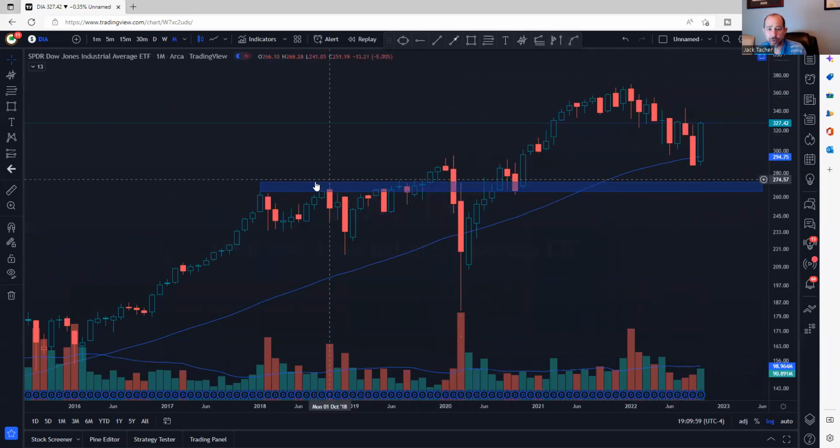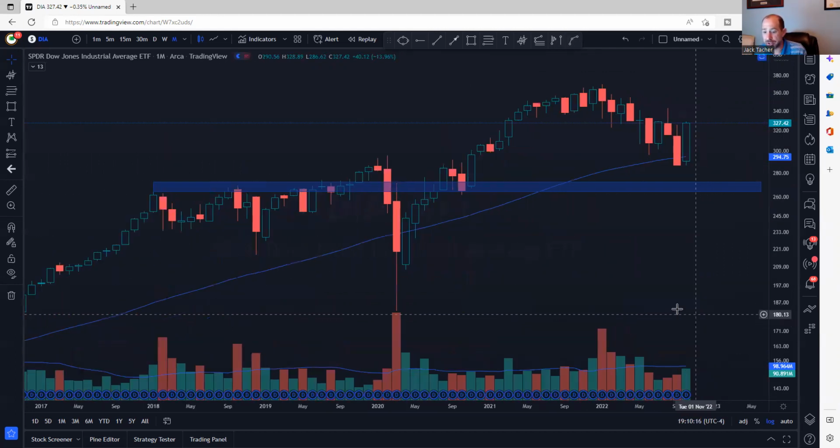All right, so what do we have? This was an area that has been very, very important. You see price try to pierce the 50-month and come right back up. Very strong candle, 14% up for the month of October. So a super strong candle there on good volume. So glad to see that.